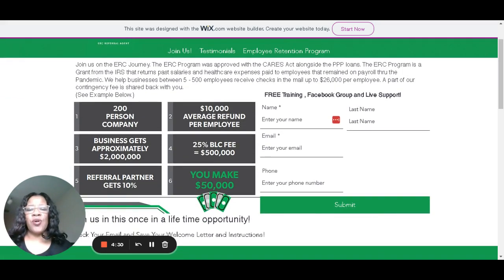The ERC program was approved with the CARES Act alongside the PPP loans. The ERC program is a grant from the IRS that returns past salaries and healthcare expenses paid to employees that remained on payroll through the pandemic. We help businesses between 5 to 500 employees receive checks in the mail up to $26,000 per employee. Now, that all depends on the circumstances of the business and the employees, of course.